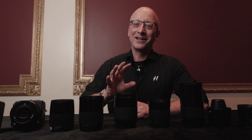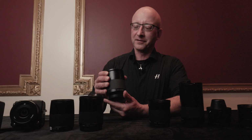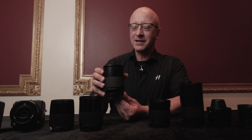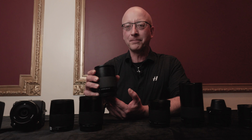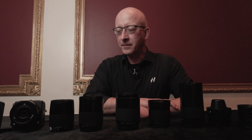Keep in mind that with the Hasselblad medium format cameras, these are larger lenses than the 35 millimeter styles, mind you. This is an 80 millimeter 1.9 lens for portraiture, absolutely smashing kind of quality, very, very short depth of field, but the sharpness is absolutely out of this world.